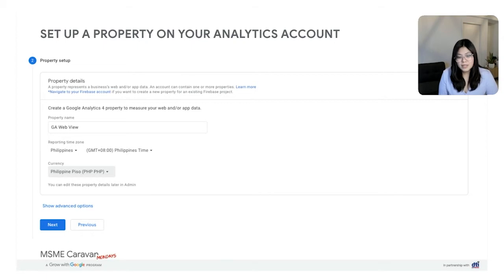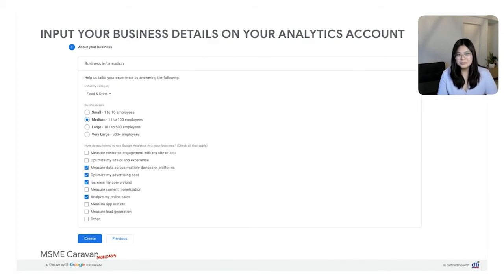and choose GMT +8 for your time zone. You may also choose PHP as the currency. Again, you may edit all of these things later. And after that, once you're okay with all the settings, you can go ahead and click next.